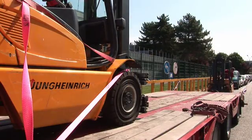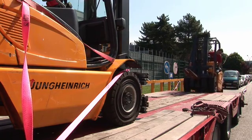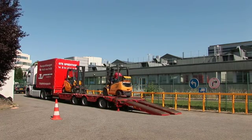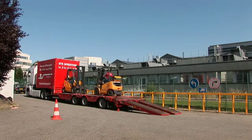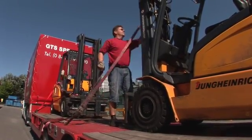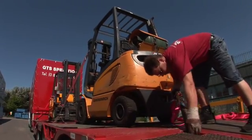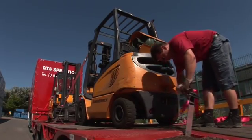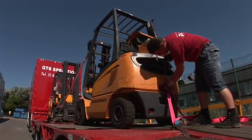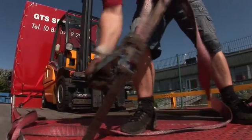In Vélizy, near Paris, 2 forklift trucks are being loaded. After being returned to Jungheinrich by the customer, they underwent inspection to see if they were appropriate for an overhaul. Such decisions are made on the basis of 2 factors. The condition of the vehicle must allow for profitable refurbishment, and the vehicle must be suitable for purchase by an end customer.